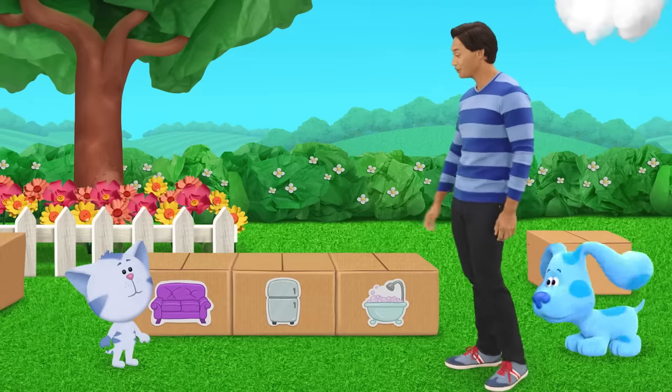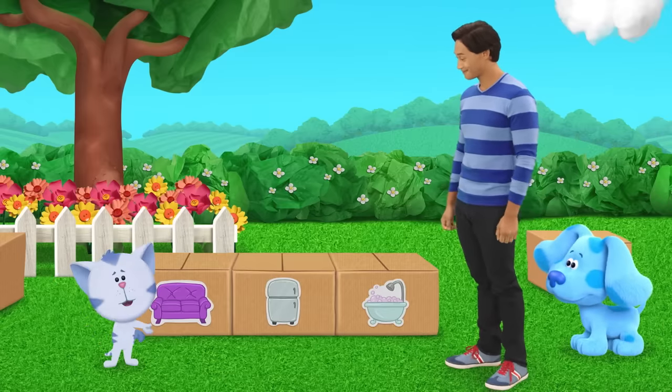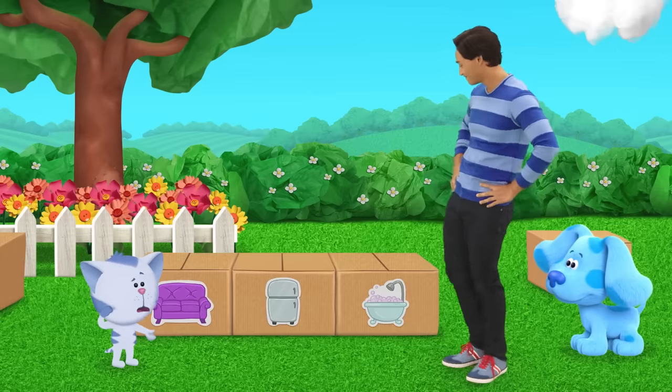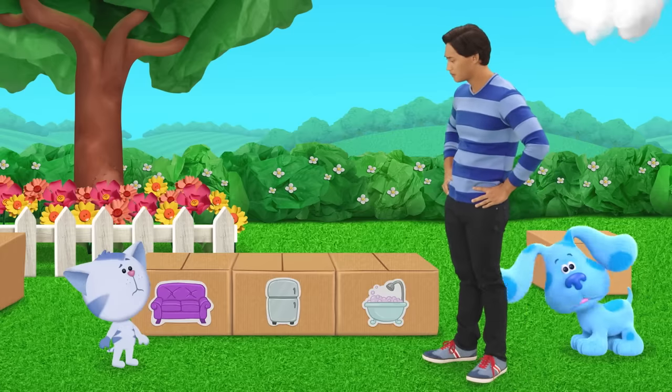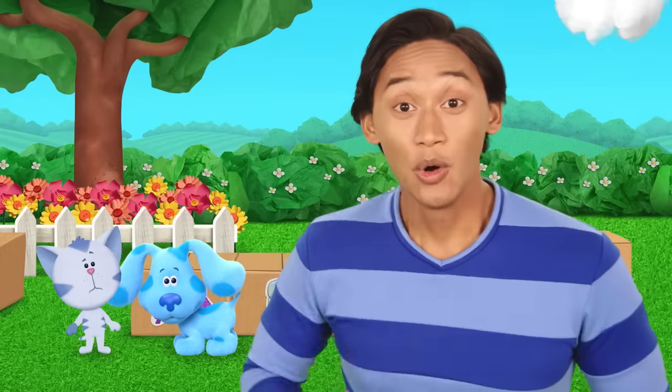Oh, hey, Periwinkle. What's going on? All of my favorite things are packed away in these moving boxes, and I can't find what I'm looking for. Will you help me find Periwinkle's things? Great!